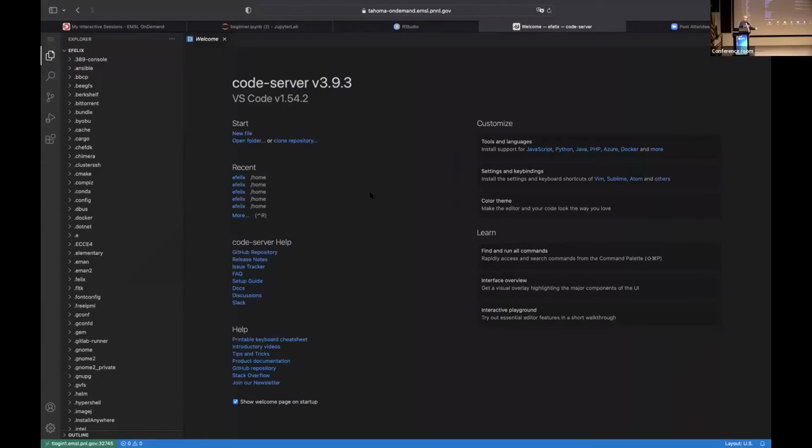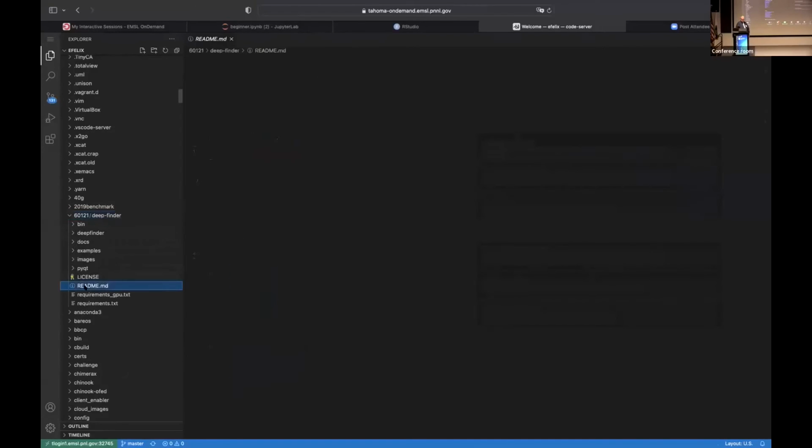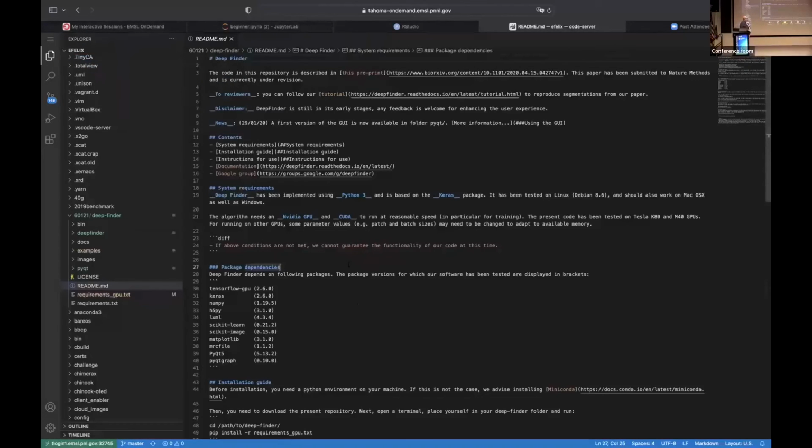I don't know how many of you use Visual Studio Code, but here's all my files. There's a README I wrote not too long ago. I can edit this file, and as soon as I edit it, it goes right to the cluster. You can build up workspaces and do debugging and code and run make. You can get a shell in here as well. It's all integrated in here. So that works fairly well for editing on the cluster.